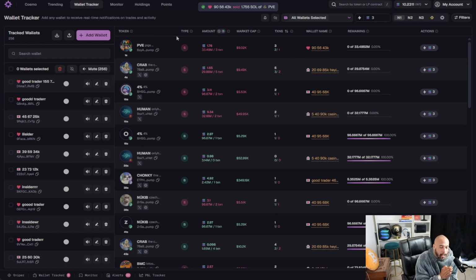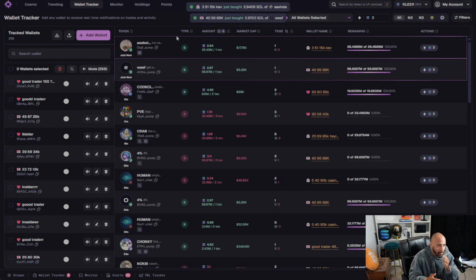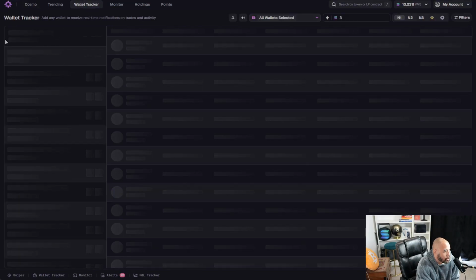This is the time-consuming part, guys. Finding the wallet is absolutely time-consuming. I actually wouldn't advise it. I'll tell you what I would do if I was you, because what's more important, time or money? Obviously, time is more important than the money. You can always get money back. You can't get time back. Okay. So that's how you do it. And if you look at my wallets, I have 200 wallets.